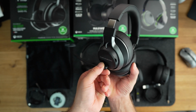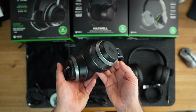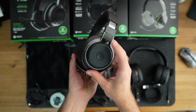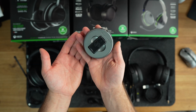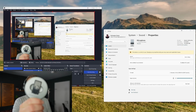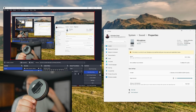What I really like is the game sound of the Turtle Beach. They sound really amazing. For music they are also very good, but not as good as the Audeze ones. I also like the Turtle Beach comfort-wise, and I like the idea of the base station and the two-battery design. I also like that the base station turns green and red depending on whether you're muted or not muted. So I really like this.